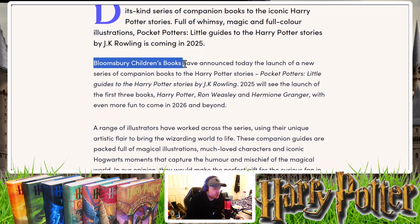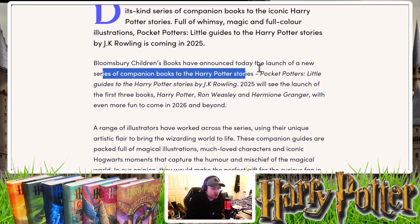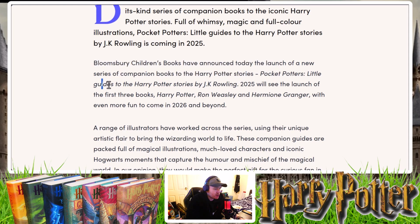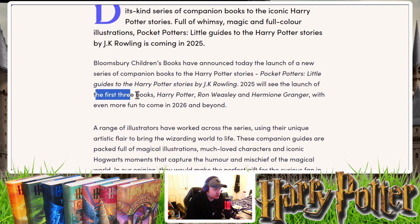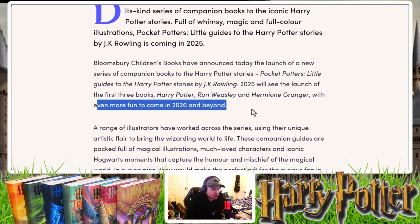So Bloomsbury Children's Books have announced today the launch of a new series of companion books to the Harry Potter stories, Pocket Potters, Little Guides to the Harry Potter Stories by J.K. Rowling. 2025 will see the launch of the first three books, Harry Potter, Ron Weasley, and Hermione Granger, with even more fun to come in 2026 and beyond.